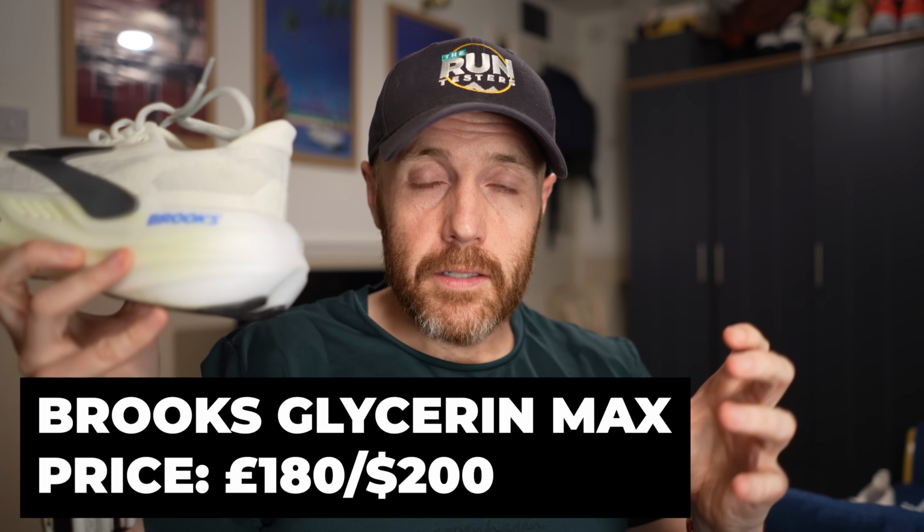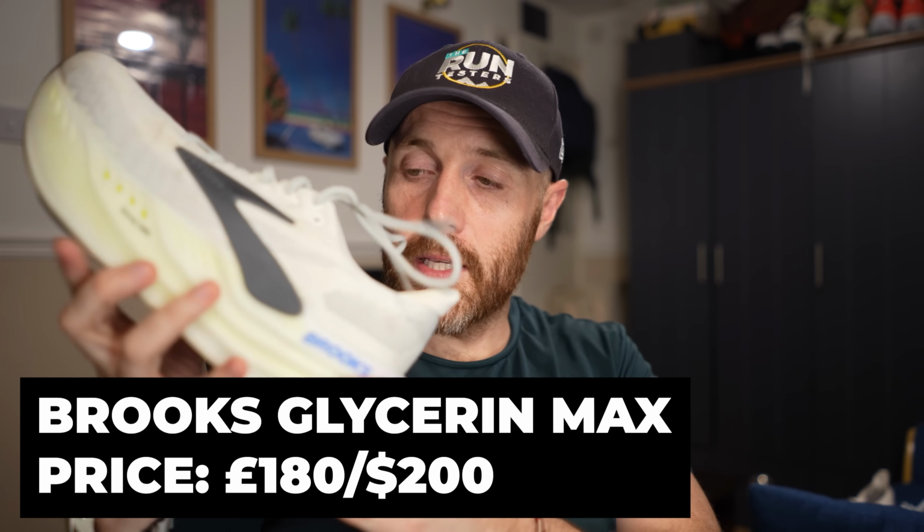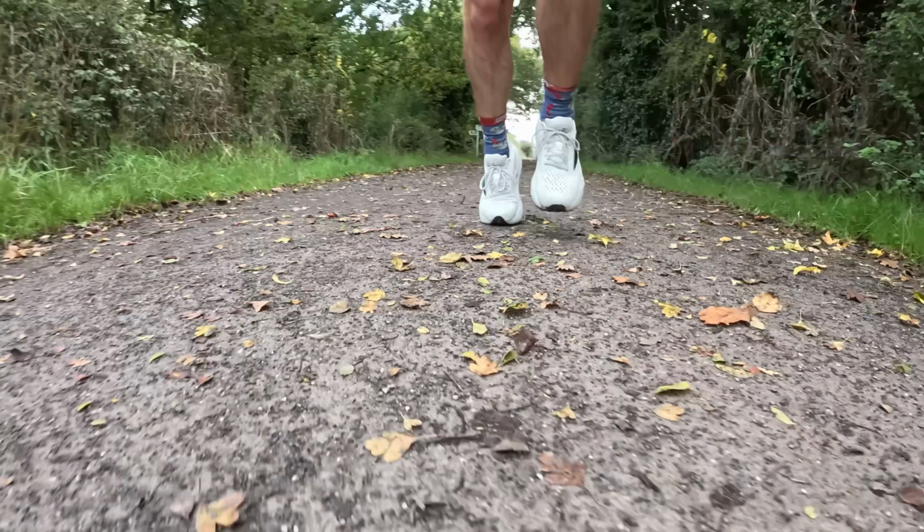The Brooks Glycerin Max, similar in the way that it's got a nice big base on it. The midsole is obviously quite a thick stack of midsole, but there's a bit more to this shoe than you normally get in your standard cushion shoes.